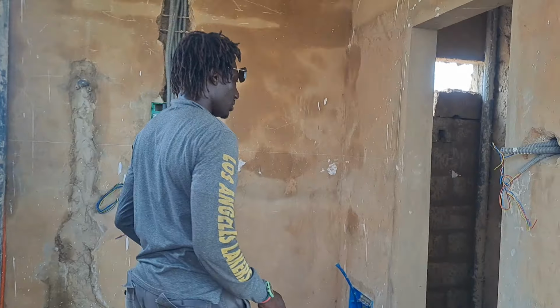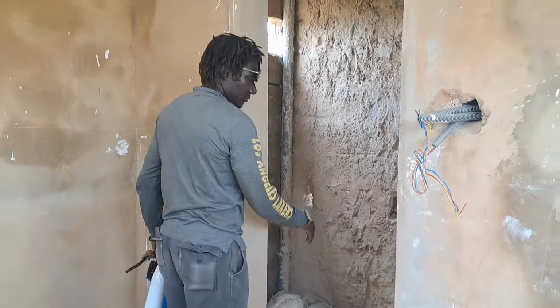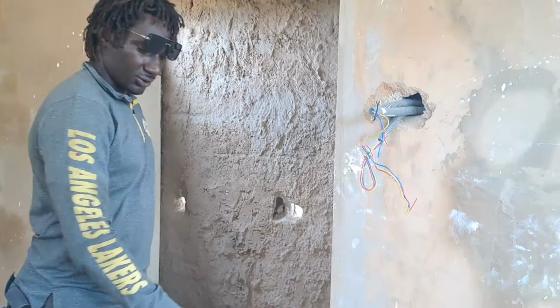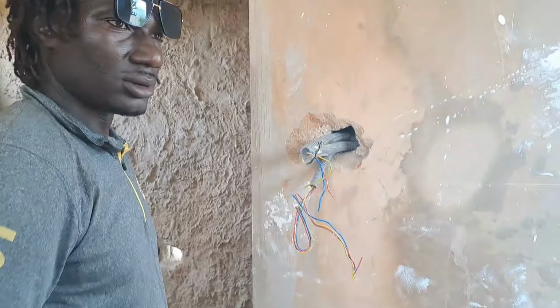Here is a guest bathroom right here. You come through the kitchen. You just walk this way because here is going to be open. Getting some ideas. Smart plan.